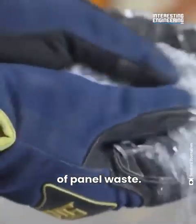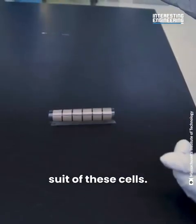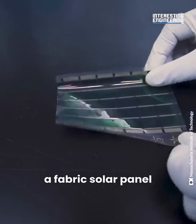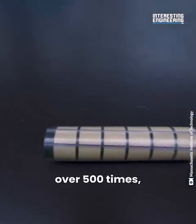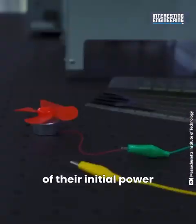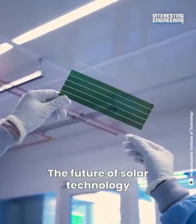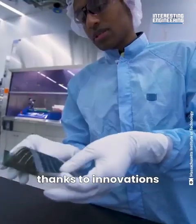Durability is another strong suit of these cells. Tests showed that even after rolling and unrolling a fabric solar panel over 500 times, the cells retained more than 90% of their initial power generation capabilities. The future of solar technology looks bright, thanks to innovations like these.